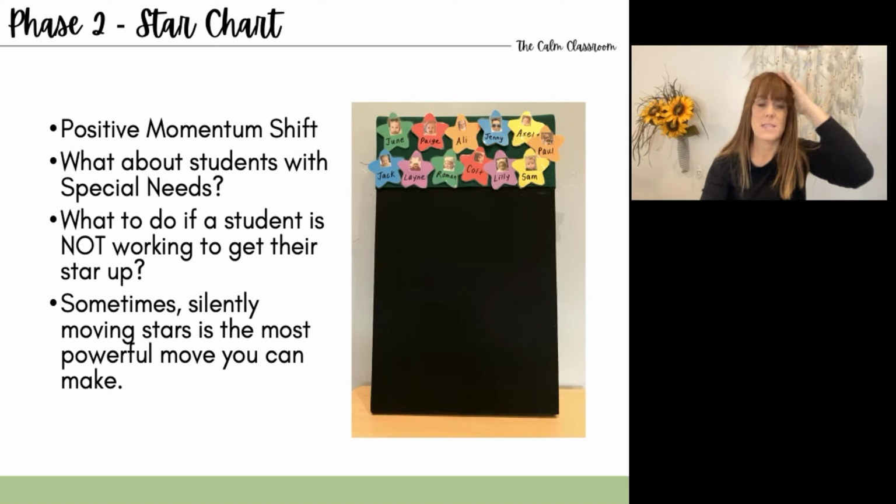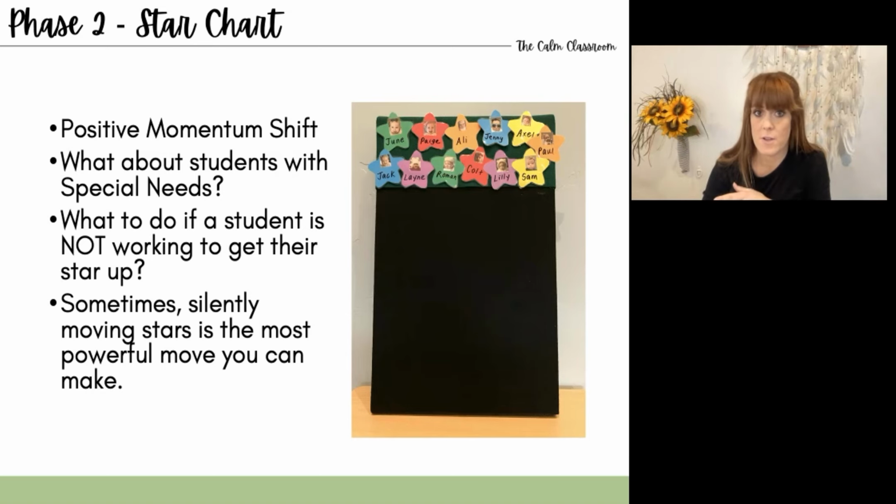But let me touch on students with special needs and differentiating to make each child successful. So I know that a lot of my examples of behaviors are some things that some kids can't do, like eye contact or sitting still. But I adjust what I say based on every kid. So if I have a student who doesn't really make eye contact, that's fine. They are going to be working on something else to make their star go up. You make the star chart fit every kid, not the other way around. Because you know what they each need.